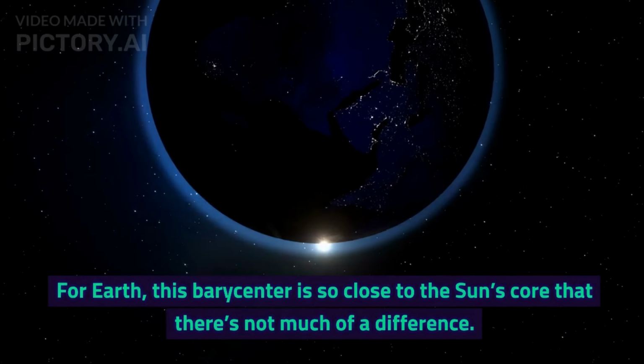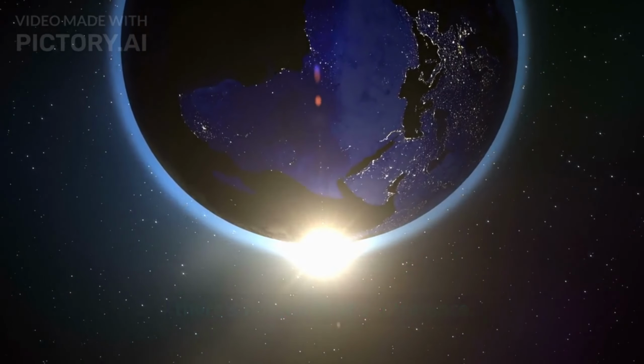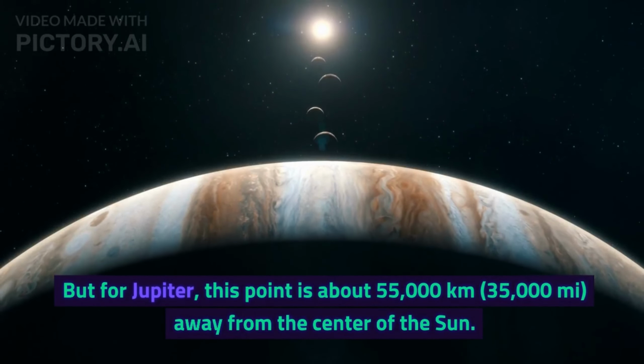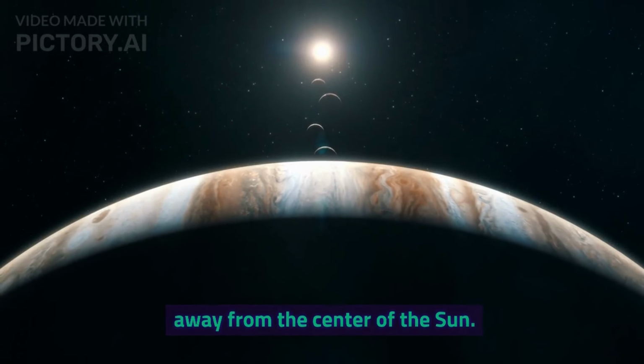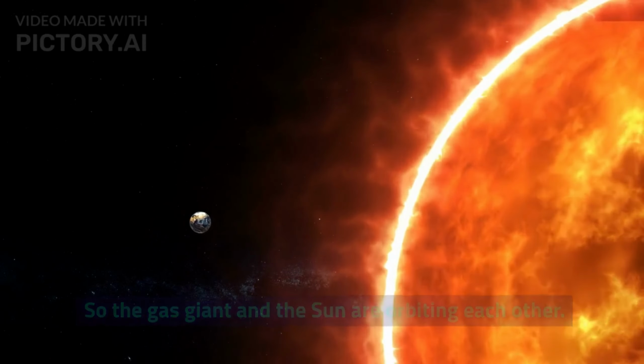For Earth, this barycenter is so close to the Sun's core that there's not much of a difference. But for Jupiter, this point is about 55,000 kilometers, 35,000 miles, away from the center of the Sun. So the gas giant and the Sun are orbiting each other.